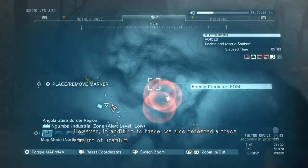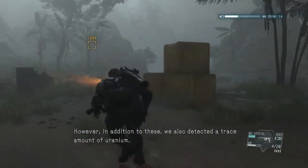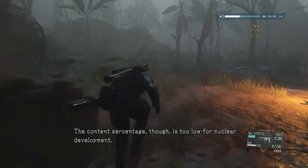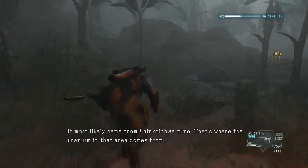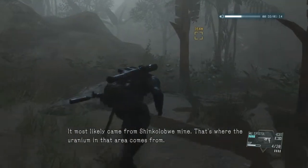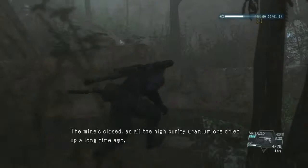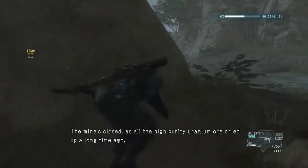In addition to these, we also detected a trace amount of uranium. The content percentage, though, is too low for nuclear development. It most likely came from Shinkolobwe mine. That's where the uranium in that area comes from. The mine's closed, as all the high-purity uranium ore dried up a long time ago.